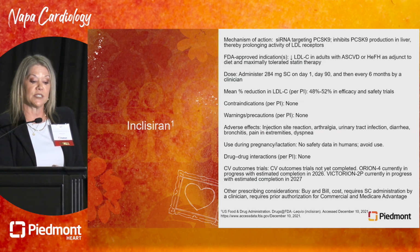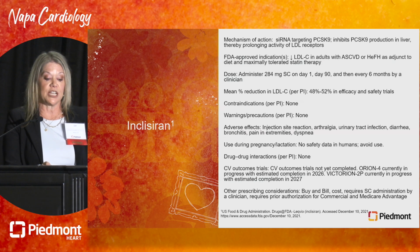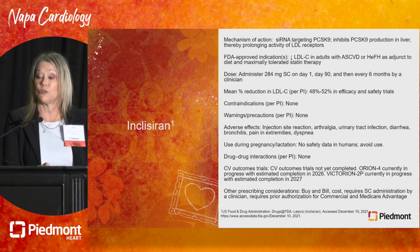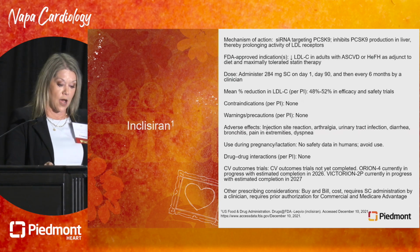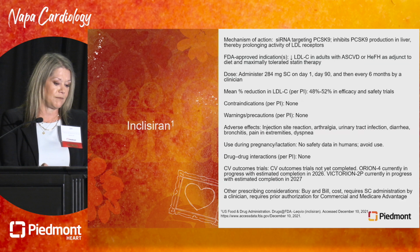You have a mean percent reduction in LDL 48 to 52% in the efficacy and safety trials. There are no contraindications and currently no warnings or precautions. You have injection site reactions, arthralgia, urinary tract infections, diarrhea, bronchitis, no safety data in pregnancy, no drug-to-drug interactions. Currently, no cardiovascular outcomes trial, but we do have some set for completion in 2026 and 2027.